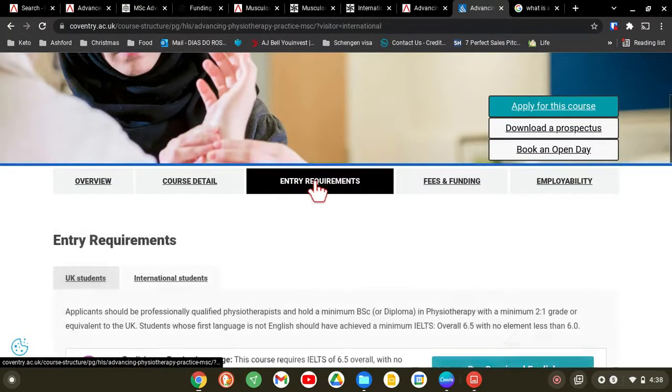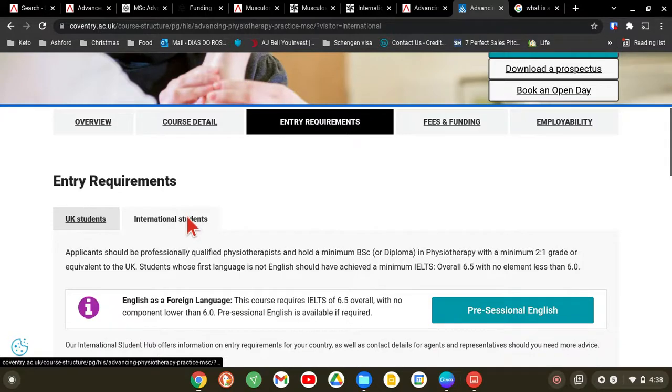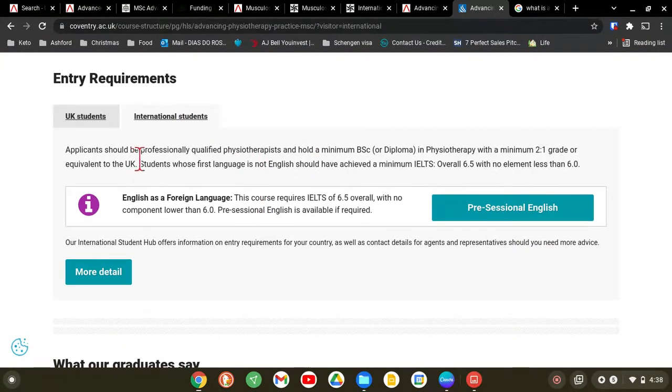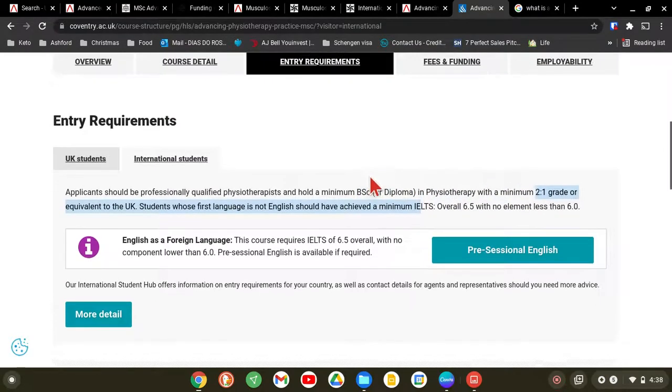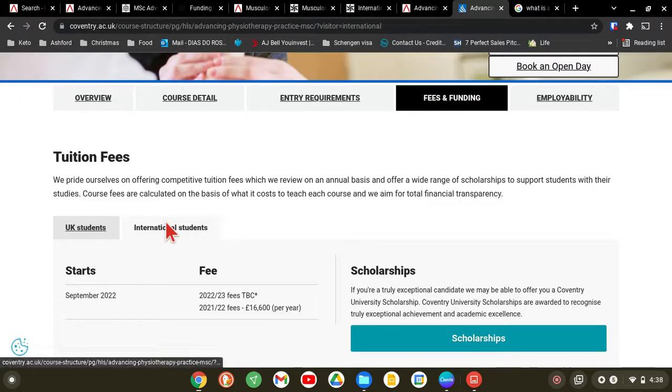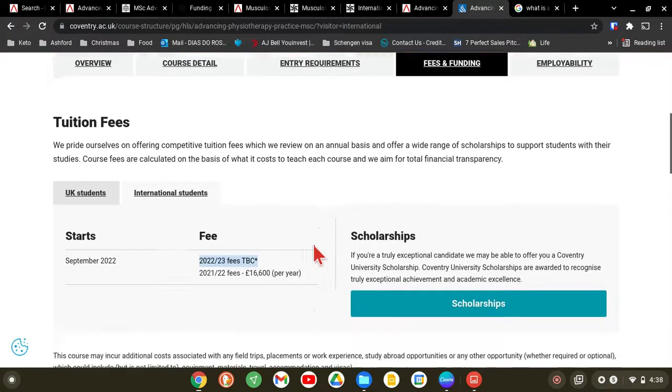And then you have your entry requirements. Again, I've already clicked on international students, so this is what they're saying. I have a BSc Physio, 2:1 grade. And then you have IELTS. Okay, fees and funding. Already clicked on international students, so same thing. Again, to be confirmed for the year 2022-2023.